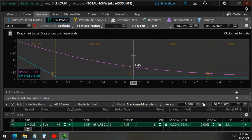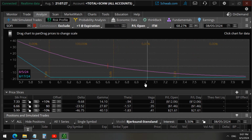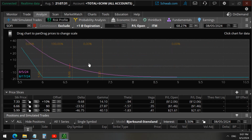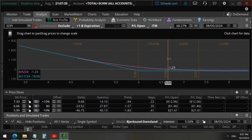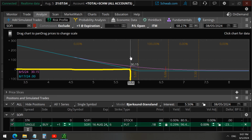this is clearly a short bearish position, because you can see as the share price of SoFi goes down, these options increase in profits. But as we mentioned, very high risk, because we can see here we have a negative 1.57 theta, and what that means is by August 16, when these options expire, they need to be lower than right here where the 0 line meets the blue line. Okay, this is where the break even is at expiration on August 16.